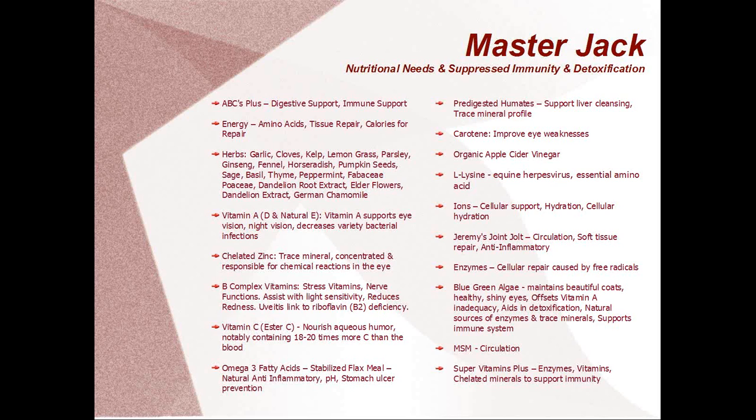Chelated zinc was really important here. This particular trace mineral is found to be responsible for a lot of chemical reactions in the eye, so we use a chelated zinc here. B-complex vitamins: there have been studies that link riboflavin deficiency to uveitis. Our B vitamins are stress vitamins. They help with nerve functions. They assist with light sensitivity and reducing redness.